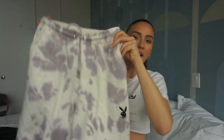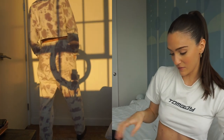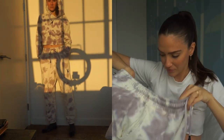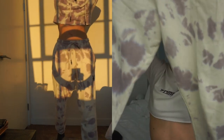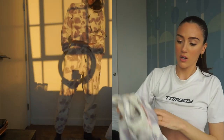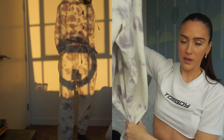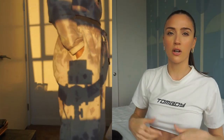These pants are so dope. I'm obsessed. Wearing these two together has been my favorite thing to do. I want like 15 sets of this in all different colors. And the sizing on this is a UK 12. So they're a little bit big, but again, I love them big. I've been loving wearing these, and I just wear them with sneakers or even around the house. Wearing the matching set makes me feel pulled together but still comfortable enough to be chilling in.